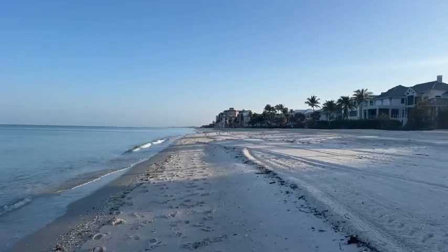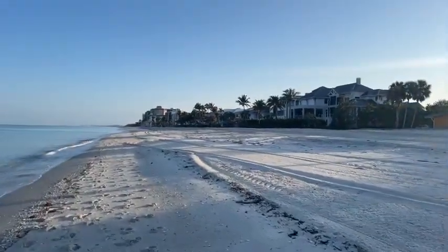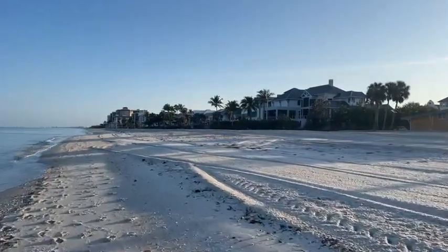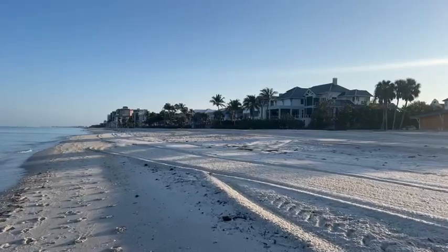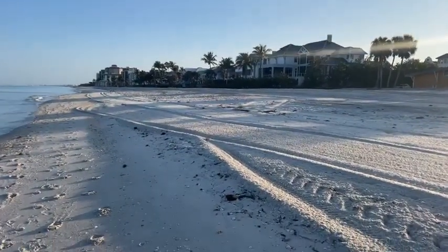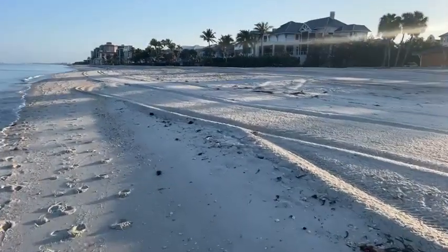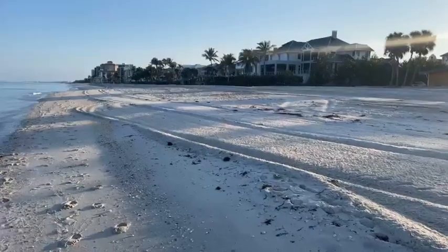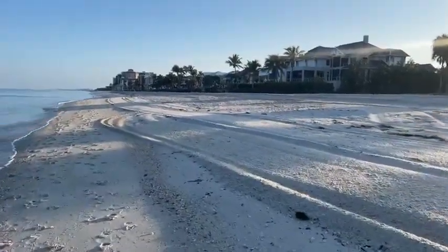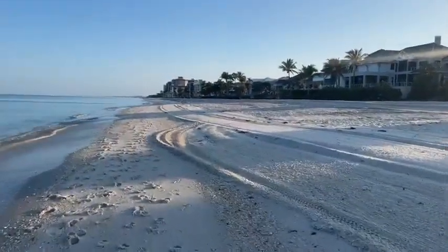It's still kind of rough up here. Still kind of rough past the playa on the beach. Still some pretty good ridges here and ledges. And that new sand is soft, but the sea turtles love it. They love that new sand. It is so easy for them to dig down and drop their legs.